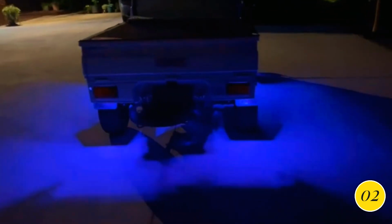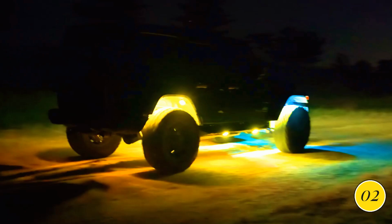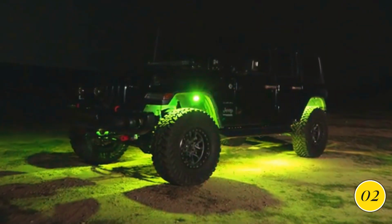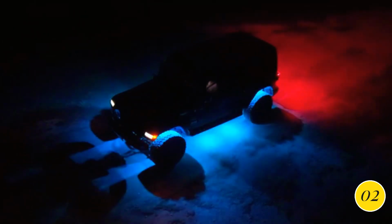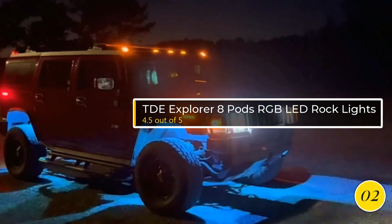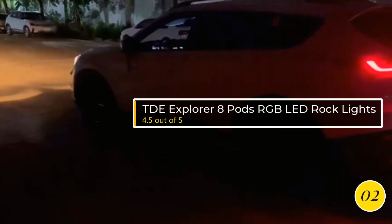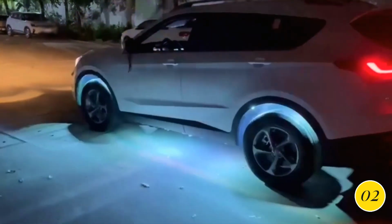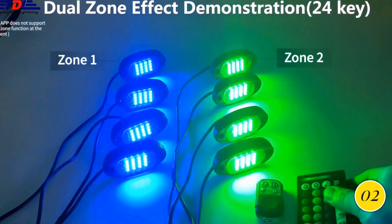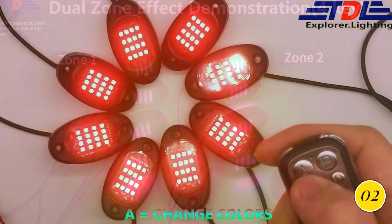Why does this matter? With 160 SMD LED lights, you get a brilliant display with millions of colors, perfect for customizing the look of your truck. The IP68 waterproof rating means it can withstand tough conditions, and the Smart Brake effect is a safety feature that turns the lights red when you hit the brakes, alerting other drivers. This kit has a solid 4.3-star rating from 1,100 reviews, with many users praising its brightness and durability.